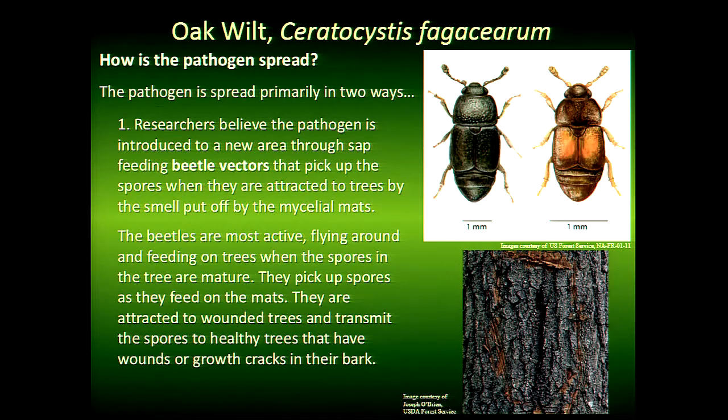It is spread primarily two ways. One way is by beetle transmission. Those beetles are very attracted to those fungal pads. So they'll go in, they'll feed on the fungal pads, they'll get the fungus all over their body, and then they'll go feed on another tree, a healthy tree, and they introduce the fungus that way. So that's one mode of transmission, and we kind of feel that's the primary mode that we're seeing right now, is the beetle transmission.